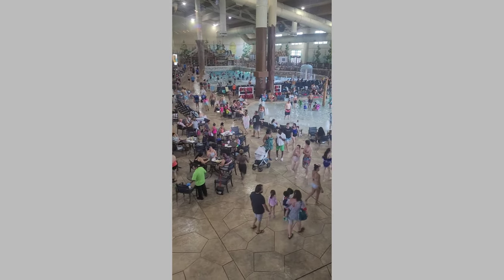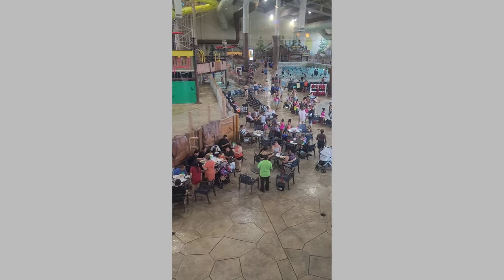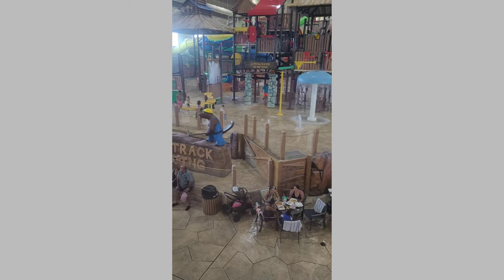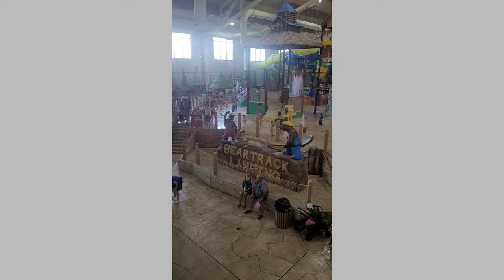Okay, so it's about 5 now, and we were supposed to get our room at 4. So we're still waiting upstairs, but there is just so much stuff all over the place. Like, this is just through the window.